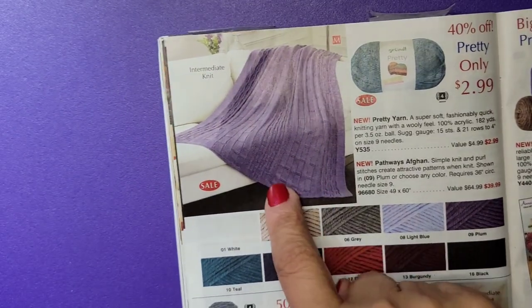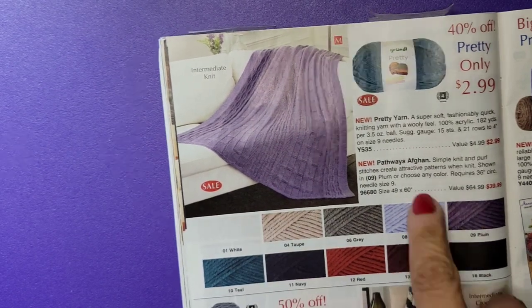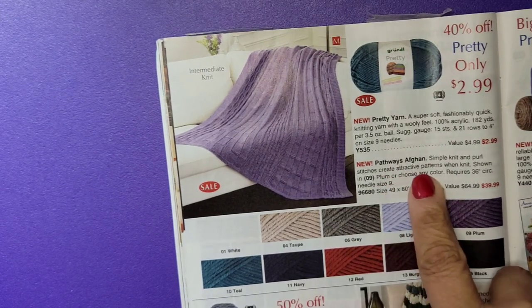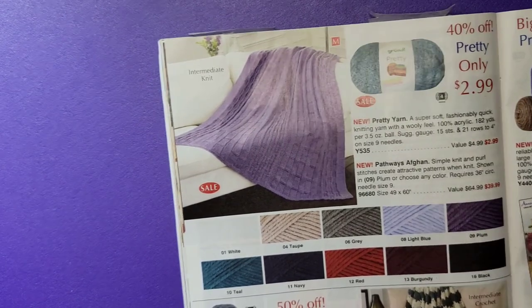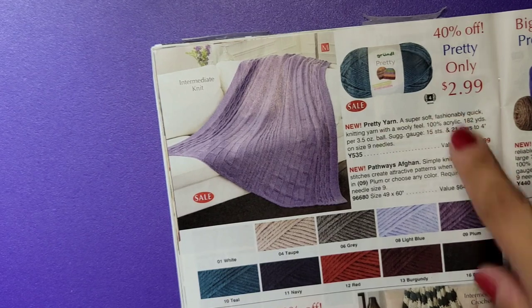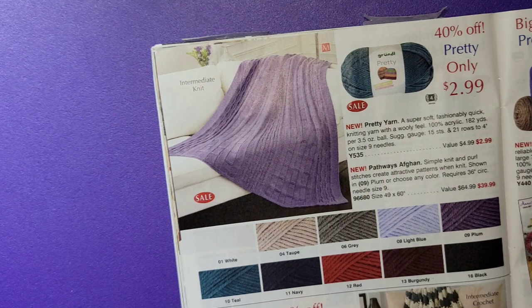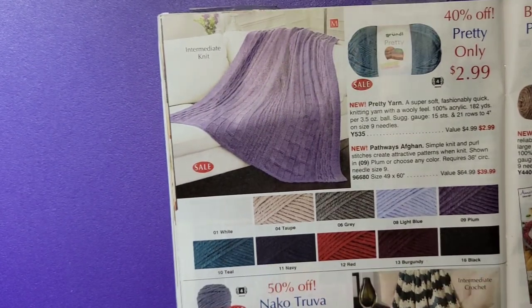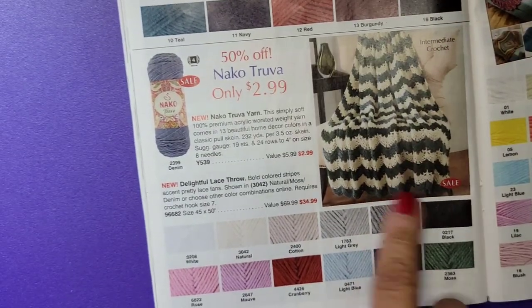And this one, it says intermediate knit. And it's $39.99. Okay. This is called Pathways Afghan. Wow. It used to be $64.99. Now it's down to $39.99. Now that's a sale. Okay, and the yarn is $2.99. It's a 4 medium weight. It is 182 yards. 100% acrylic. It's called Pretty. That's what the yarn is called. It says 40% off. And here are the colors right there. Not bad, right? Alright, here's another one on sale.